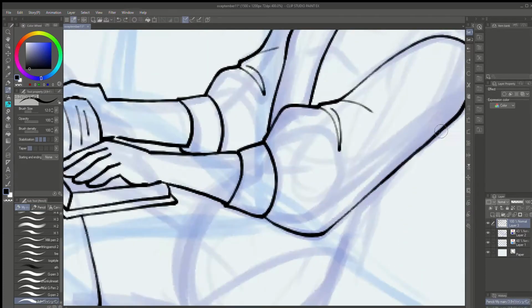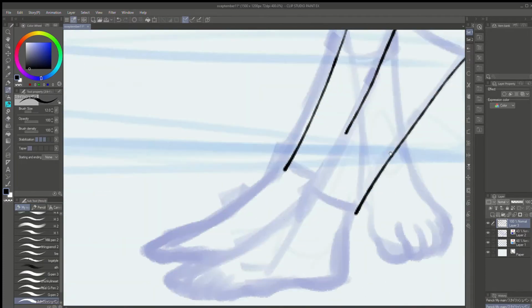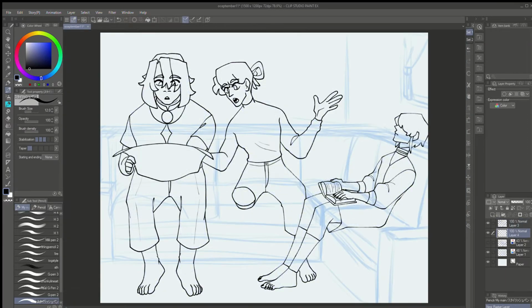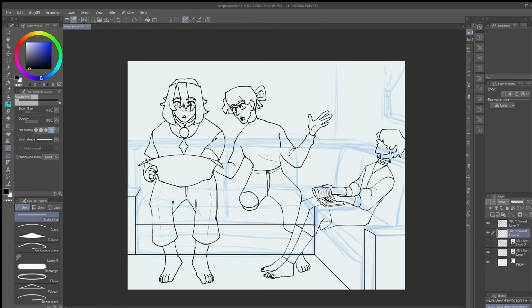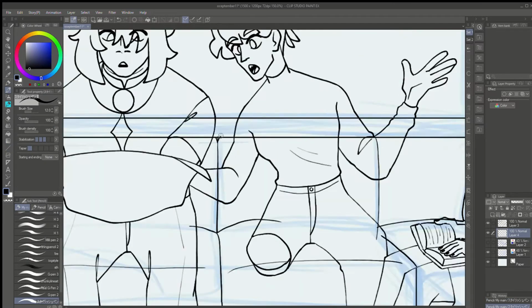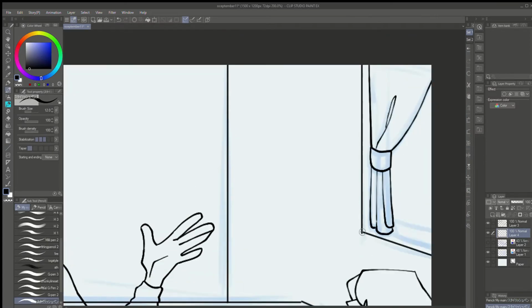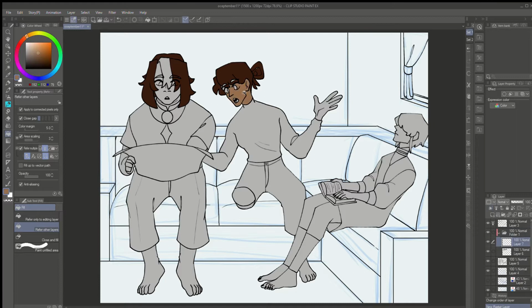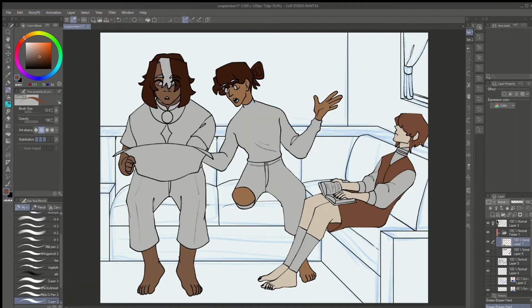You might also notice that these three all have a physical disability each, so Yaman doesn't have one of his arms, Yoko doesn't have one of her legs, and Keigo, not very obviously, is blind. And this ties into a drawing I'm going to be doing for one of the future prompts, not this week, but next week. And it also has to tie in with their tragic backstory.